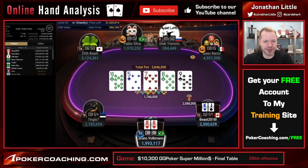Definitely a tough spot for Bruno because his range looks kind of marginal, like a lot of one pairs and two pairs here that probably need to fold, which should incentivize Beast to bluff, but this time he's not. This time he has the nuts. Well, second nuts. Bruno's giving it some thought. What's he going to do?